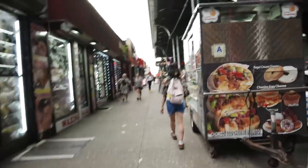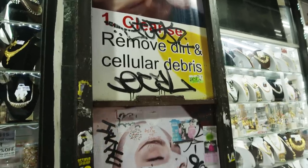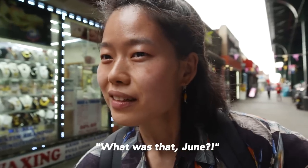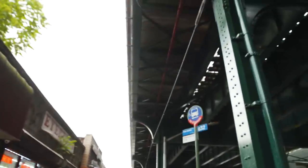So what I love about Jackson Heights is you have jewelry stores next to facial hair removal salons, next to banks and Dunkin' Donuts, and then some of the most delicious food you'll ever have in your life. What was that, June? Some of the most delicious food you'll have in your life? Sorry, I can't hear you over the subway.